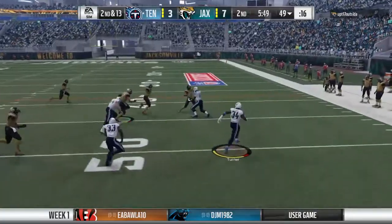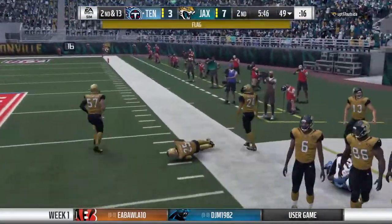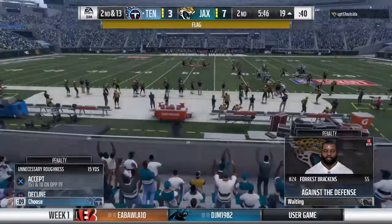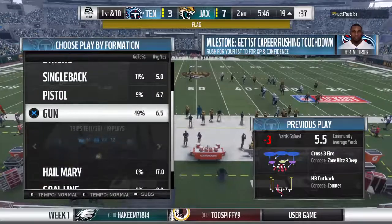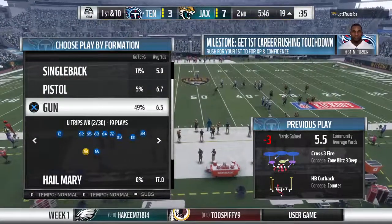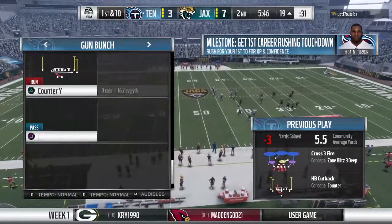On 2nd down, Turner. Oh, he's got a little daylight. Ooh, and we got a late hit. Let's go. Discipline your players. When you have a game with a lot of contact, tensions are going to run pretty high. You're going to be emotional, but you have to harness it somehow, and he didn't on that play.